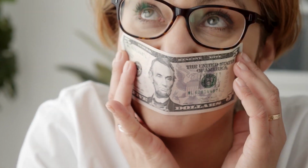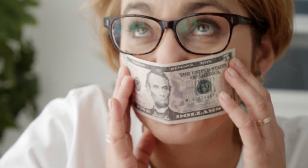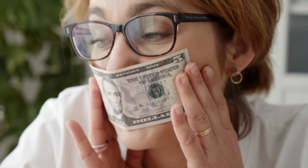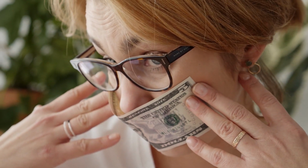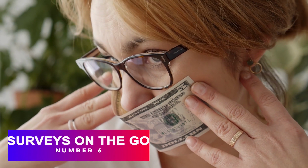What's more, Swagbucks often run sales on their rewards, meaning fewer SBs are needed to redeem the vouchers. For example, at the time of writing, £100 of PayPal credit was on offer for 20% off the usual price, at just 14,500 SB.